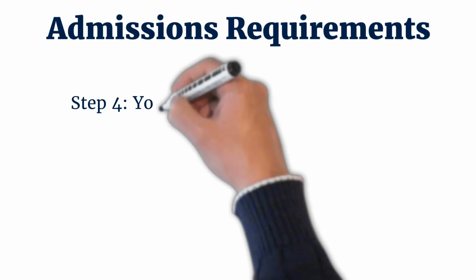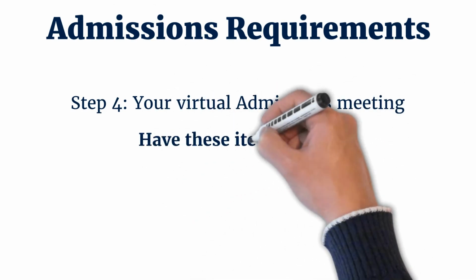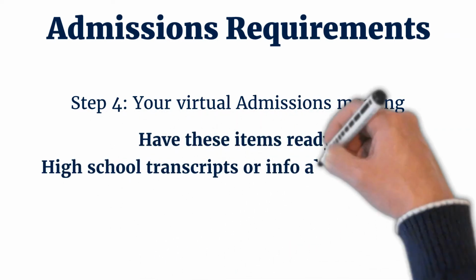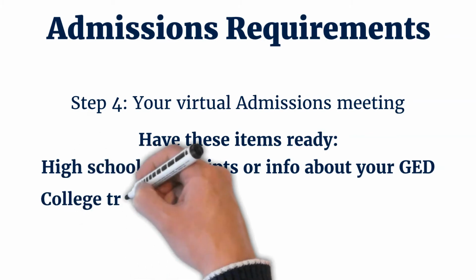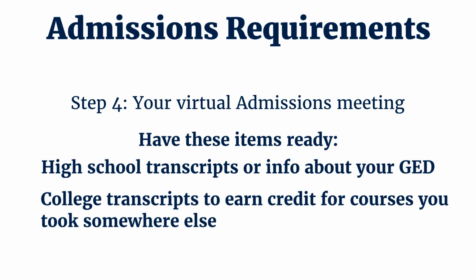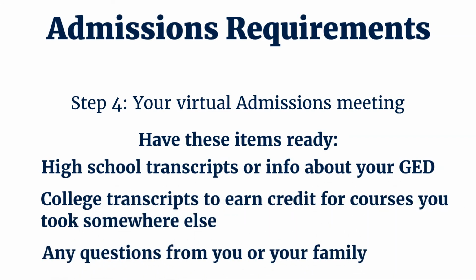Let's prepare for Step 4, the actual virtual meeting. What do you need for this? Excellent question. Your advisor will ask you to submit your high school transcripts, information about your GED, and college transcripts if you're transferring from another institution. I'm sure you and your family may have a ton of questions, so bring those along to the meeting too.